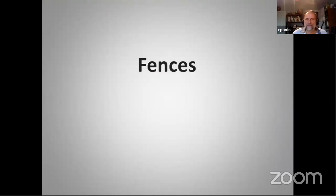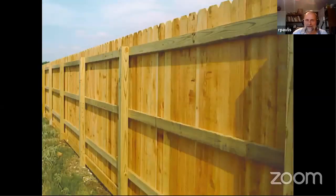Fences. Everybody loves to have a fence around their property and I get that. But why do we have to have them so ugly? I mean, this is just terrible looking. Very functional, very cheap, easy to install, at least for the builders, but it's ugly. This isn't a whole lot better.